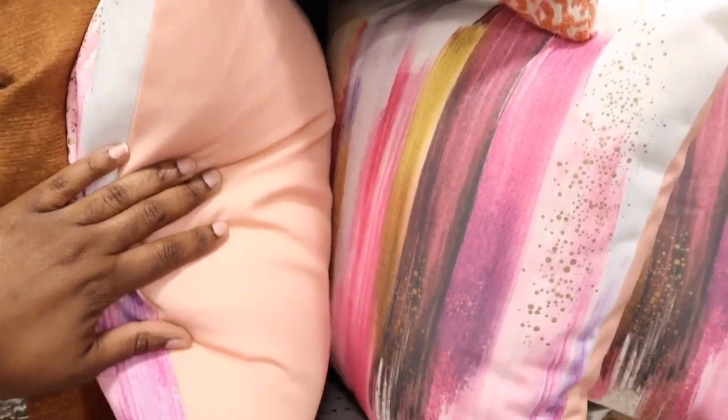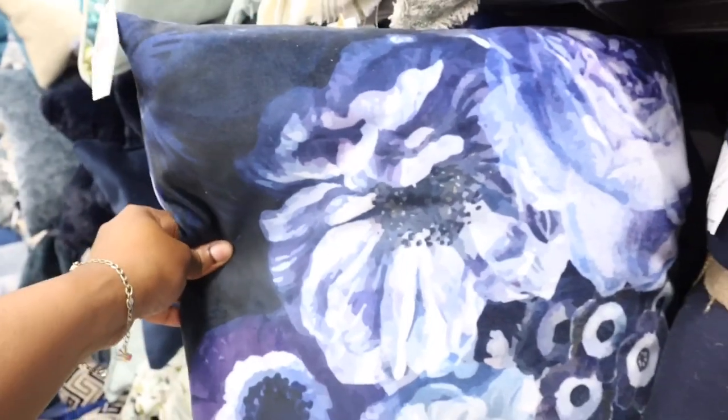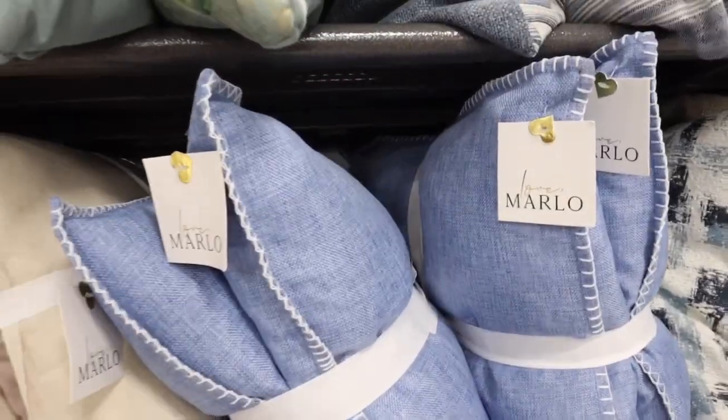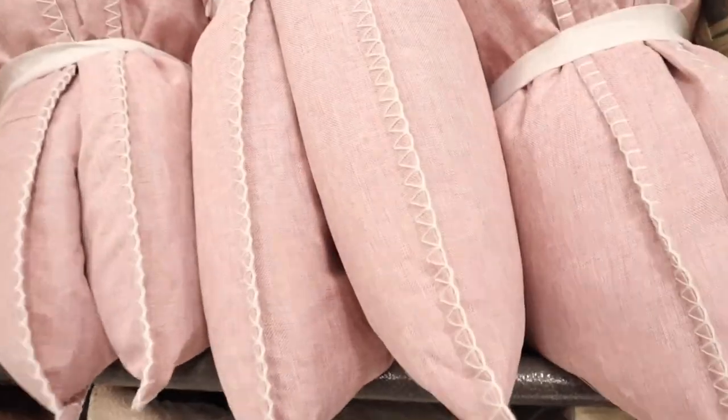Pink ones here. Nice. Yeah, this one is pretty. Ooh, I like it. Ooh, these are nice. And they also got sets of two here. These, they have it in pink.